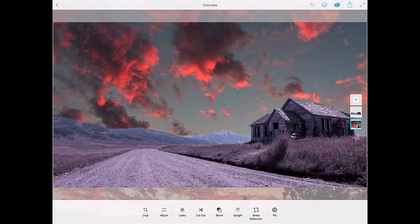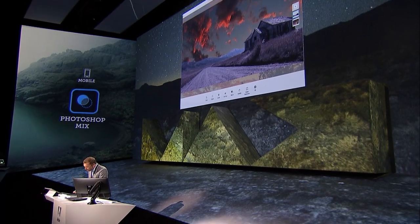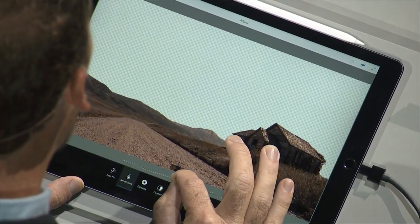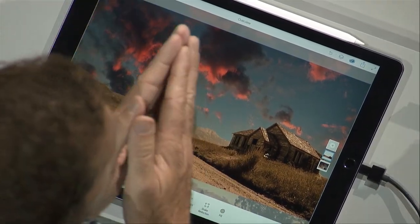Well, in the past, you didn't have temperature in Mix. But in this new version, I'm just going to tap on the foreground, and I have about twice as many tonal adjustments as I did before. So I can come in here, and I can warm that up just like so, and it looks a lot better. But in order to harmonize those two images there, I want to add some texture.